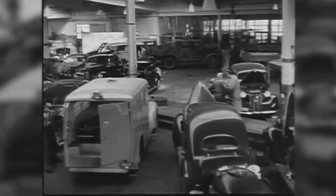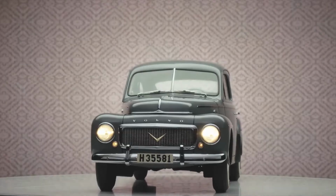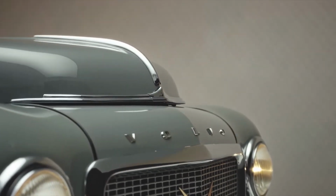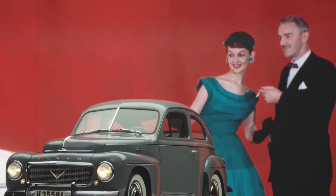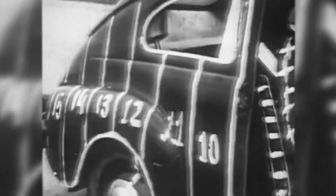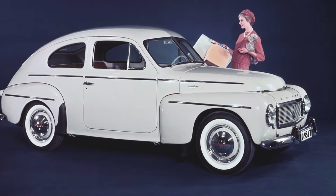Towards the end of the Second World War, the PV444 was introduced. It was an instant success and joined by other successes including the Amazon 120, which gained Volvo a market in the USA. But the most innovative new feature of the PV444 was its safety body. The concept was to create crush zones that would absorb the impact of the crash and protect the occupants even in a rollover accident. In 1959, the Amazon and PV544 were released.